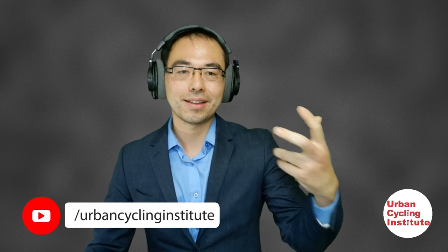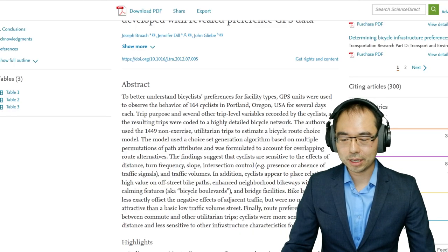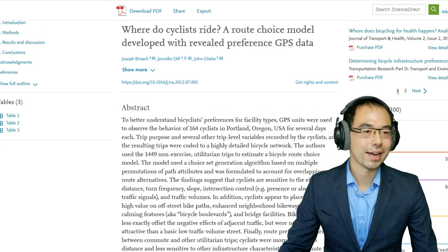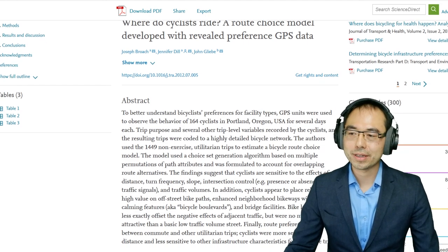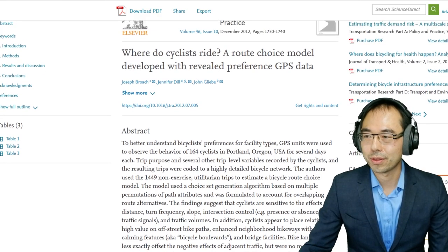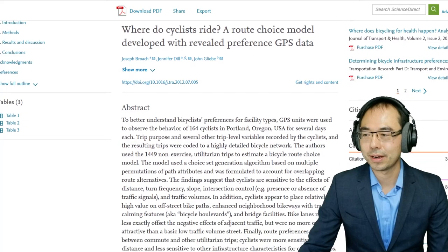If GPS studies encroach on the territory of revealed preference, then we should be taking stated preference to answer our deeper and more fundamental questions about why people cycle, and what makes for a good cycling experience. So what do we already know from GPS studies? We can already have a hunch, and I'm going to use the researchers Joseph Broach, Jennifer Dill, and John Gliebe, in their paper, to show you what GPS studies have already shown us. And this was done before the widespread adoption of smartphones, in December 2012.